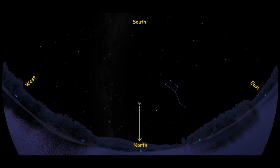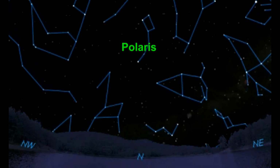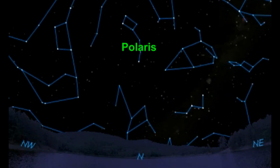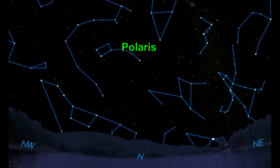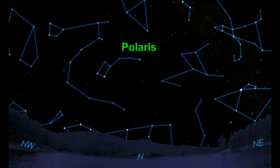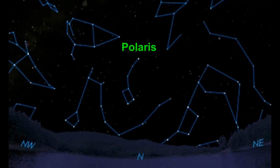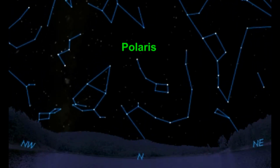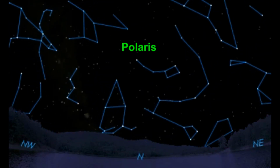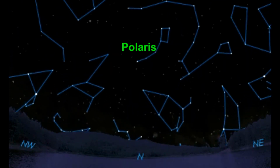All the other stars wheel around this pivot point anti-clockwise, making them appear to rise in the east and set in the west. This is, of course, an illusion caused by the Earth's rotation, which gives the appearance that the stars are moving, when in fact it's the Earth that's spinning. If you think of the Earth as a spinning top, and you extend the Earth's north polar axis straight up into the sky, it points almost directly at Polaris.